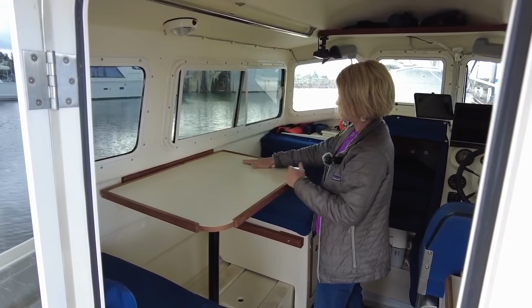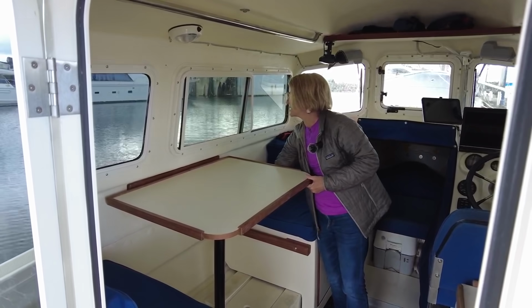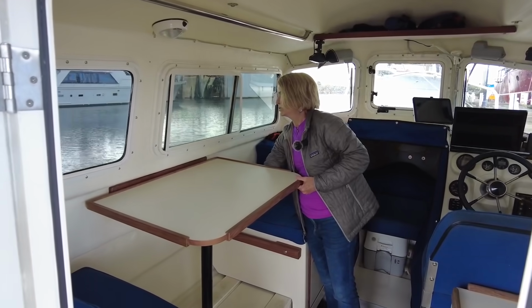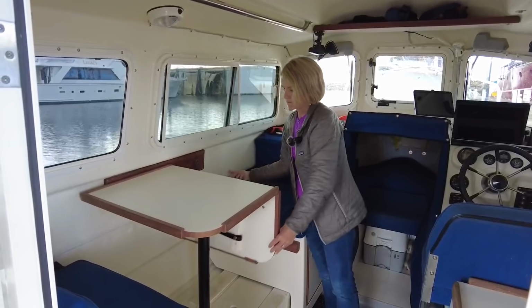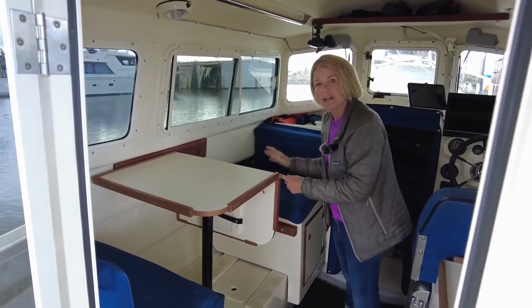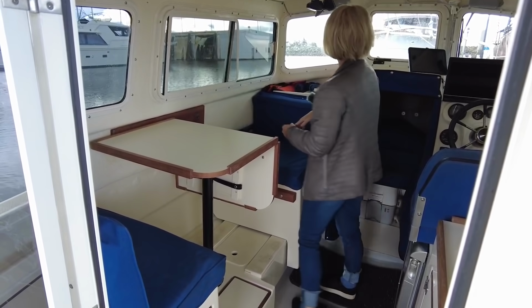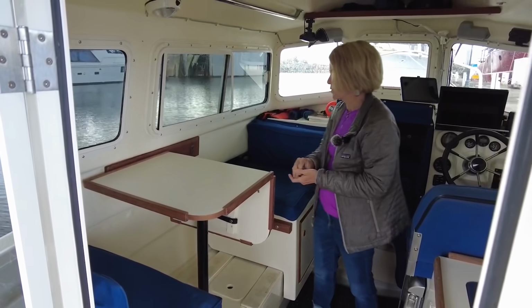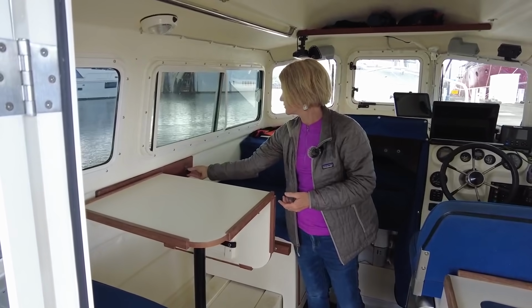This table here itself, this also pops down and creates more room as well. This seat here can be slid forward, and it can be converted and turned around, so then you can sit this way and then you can watch out the front as well. So that's a really nice feature.